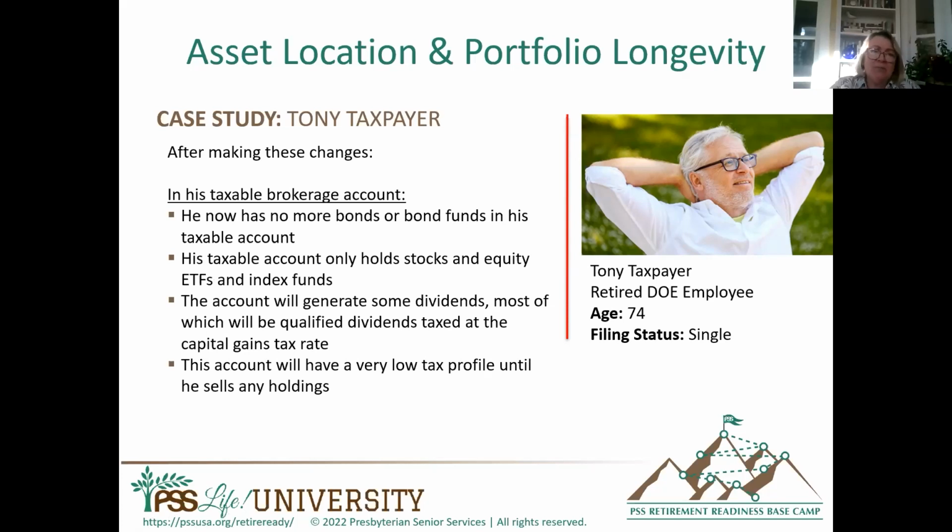Now, what he can do to make sure that he does not have lots of interest income subject to income tax next year is he's going to do some asset relocation. He sold out the bonds and bond funds in his taxable account. He's only got stocks and equity ETFs and index funds. We know that this is tax efficient.